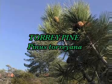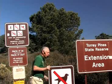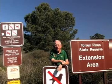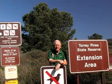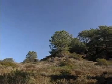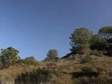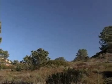We're here in San Diego County in Torrey Pines State Park. We're going to visit the rarest pine in California, the rarest pine in San Diego County, the rarest pine in the United States. Behind me on the hill are some specimens of Torrey pine. There's supposedly about 10,000 Torrey pines left. I don't know who counted them, but they don't look rare right here.